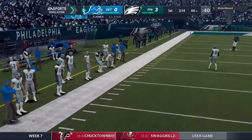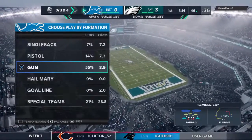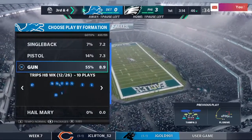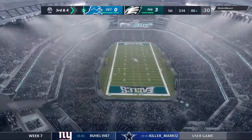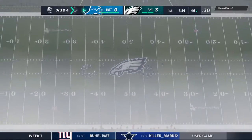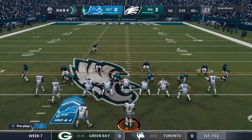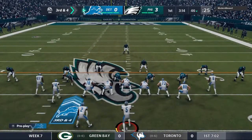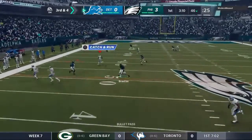And seeing nowhere to throw, he chucks this one away from harm. Incomplete. Now it's 3rd down. 3rd down. And 4 yards to go. Now they face a 3rd down and 4 after that incompletion on 2nd down. Out of the gun, they'll look to throw.